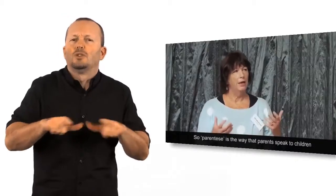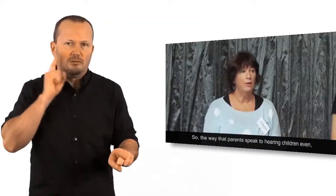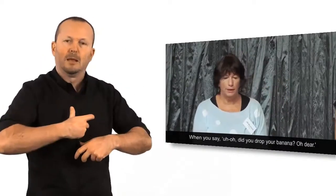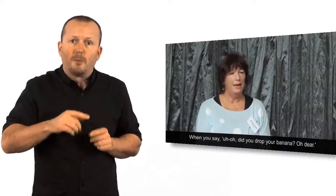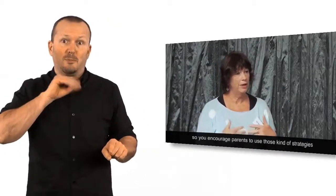We encourage the use of parentese. So parentese is the way that parents speak to children to help them develop language. So the way parents speak to hearing children, with so much more pitch change and a slower rate. When you say, uh-oh, did you drop your banana? Oh dear. And you've got lots more of this slower rate and the up and downiness of language. We know that helps hearing children develop language, so you encourage parents to use those kind of strategies with deaf children who are just starting to learn language.